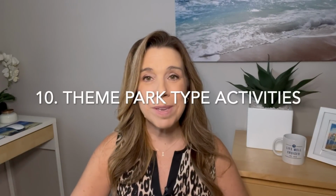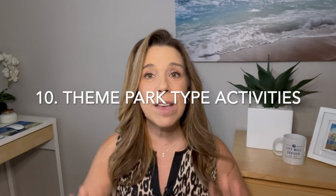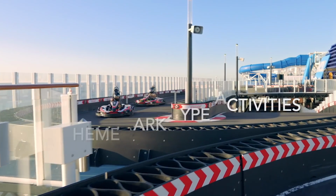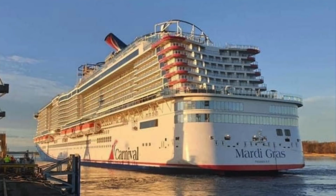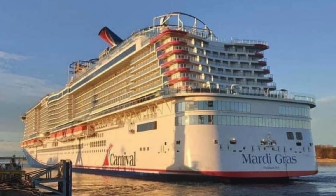Number 10, theme park style activities on cruise ships. Now, while these activities look amazing on cruise ships, the race cars on Norwegian and the roller coaster at sea on Carnival's Mardi Gras, they do come with an additional cost. So this is just really something to be aware of. I believe it's $15 on each of those cruise lines for those activities.